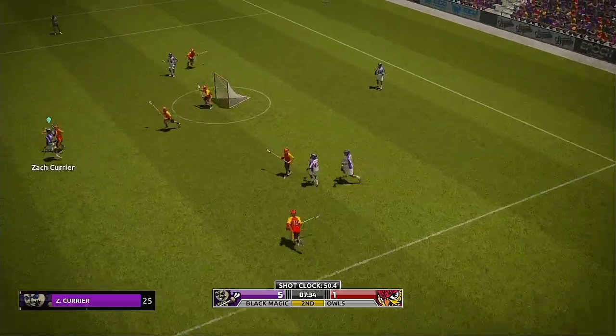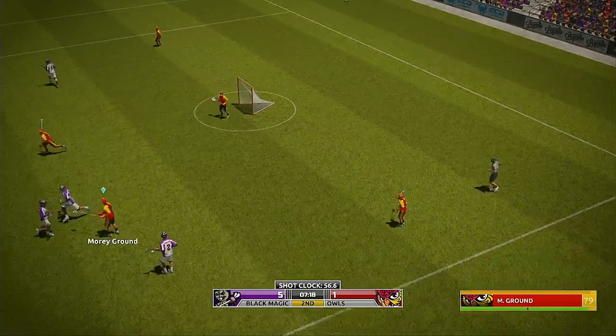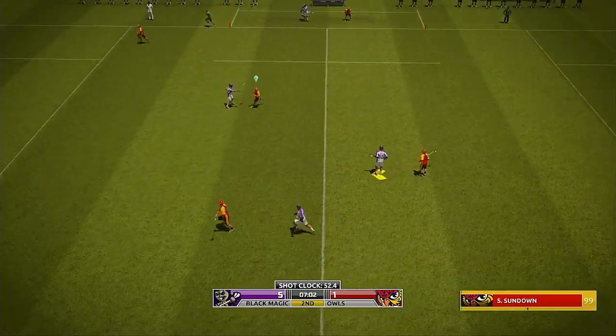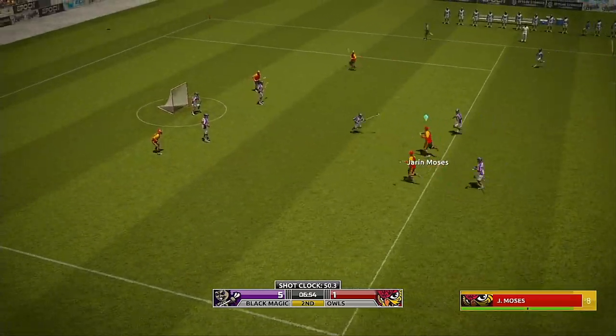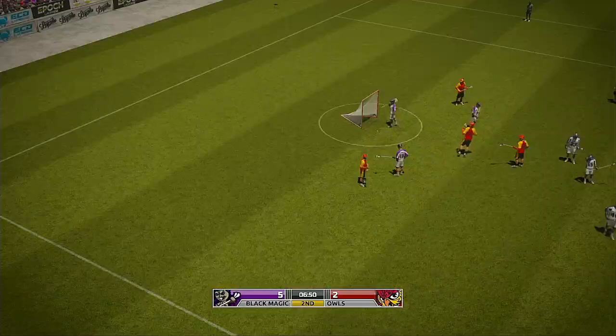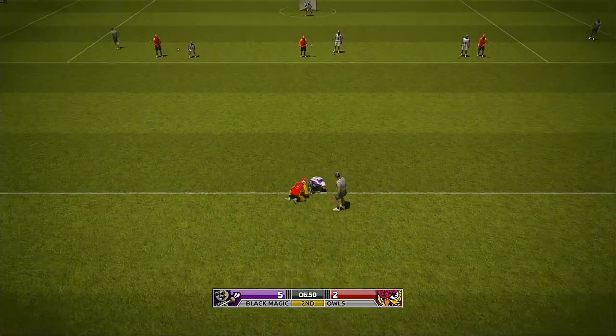Side left. He's in. Clear. Logan playing goal today. Doing fairly well so far. Ball top center. Collects. And bullseye. What a goal. So it's been pretty even so far in terms of wins at the X.